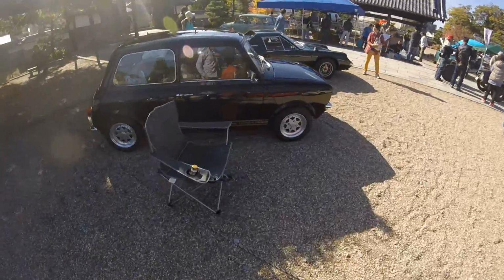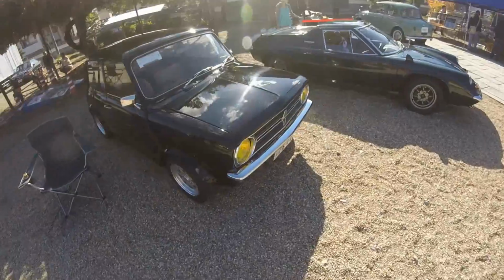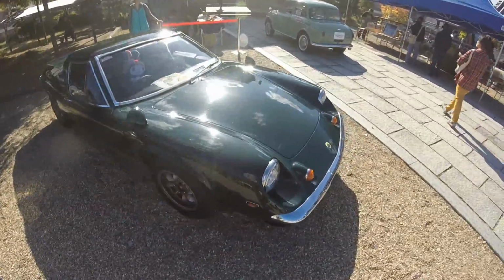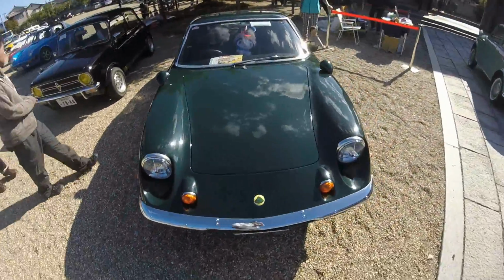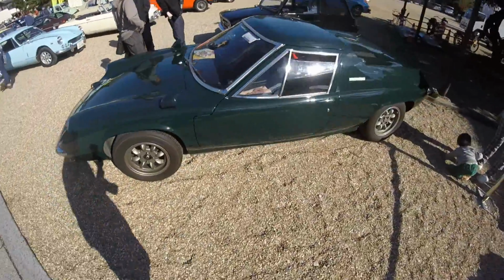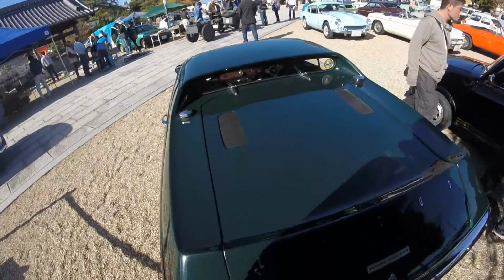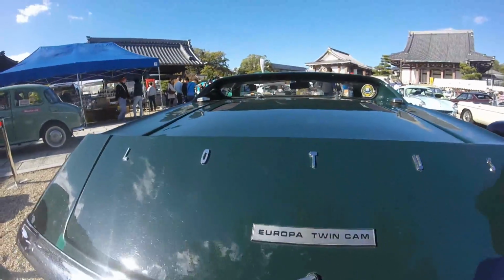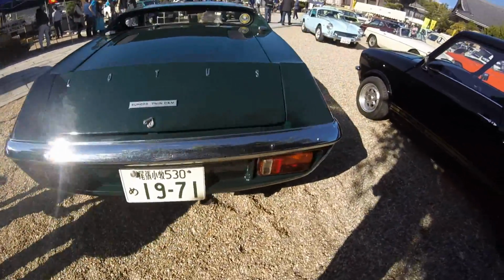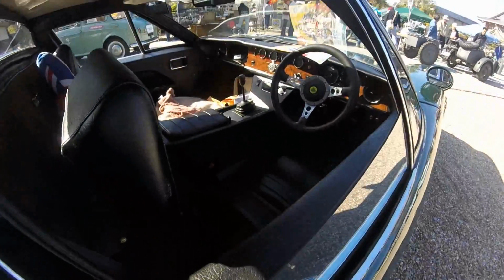Then some Mini. Very nice again. Lotus Europa. My godfather is restoring one as we speak. And that's a beautiful thing. You'd really love to drive one of those sometime. And if you look at the rear view window, yeah, you can't see anything. Very nice car though. Very, very, very nice car. And the interior is just as nice.